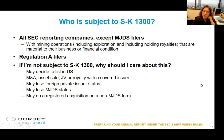All right, so who is subject to it? Pretty much every reporting issuer, except those who are what are called MJDS filers, the Multi-Jurisdictional Disclosure System. Essentially, Canadian issuers of a certain size and trading history, et cetera. And they would report under what are called Form 40-F. So in other words, it's really a wrap around your Canadian disclosure. If you're not sure if you're an MJDS filer, then you should assume that you're not.